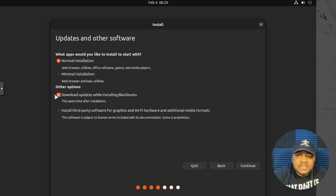Now other options, this will download updates while installing BlackBuntu. This saves time after installation, so that's cool. You're still going to have to update. I'm not sure why they even put this here. A lot of times you select this, you still have to run a bunch of updates, maybe like 100 or so, because it's all based on the ISO. You're installing everything based on the ISO, and this is supposed to do your updates on the applications that have been installed from the ISO.